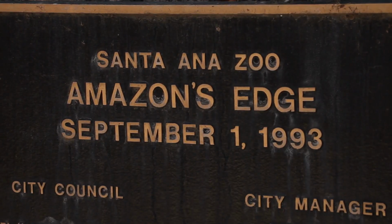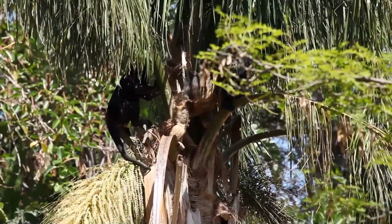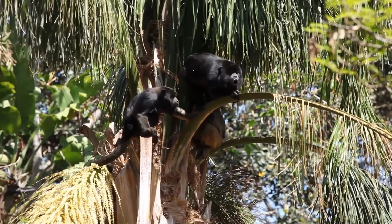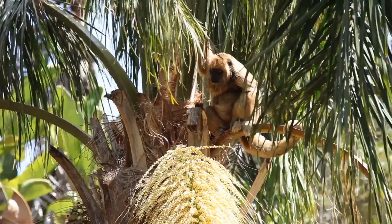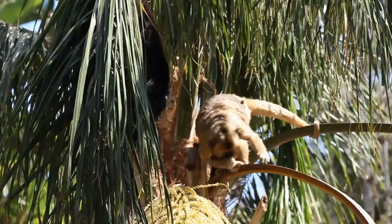I have Ethan Fisher here, and we are at Amazon's Edge, and behind us are some howler monkeys. So we heard all the noise they were just making. Explain what they're doing. Sure. So every morning the howler monkeys come out into their habitat and they want to announce their territory. And the way they do that is they have this loud howling sound that they make. They actually have a special adaptation in their vocal system that allows them to make that deep howling sound that would permeate through the rainforest habitat if they were in the wild. So that's what we're hearing there.